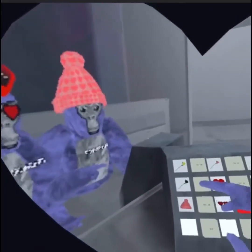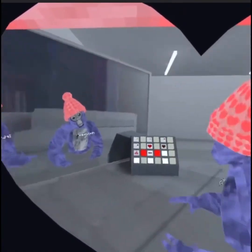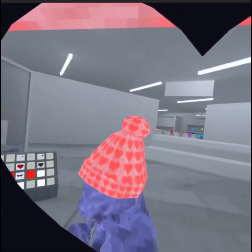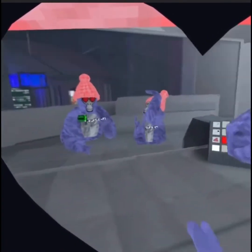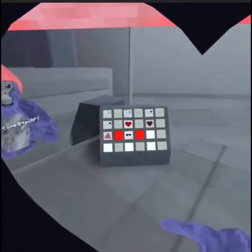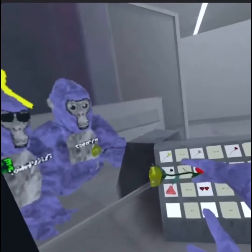What do you have on now? The beanie? Oh, that's cool. It's like the winter beanies, except it has hearts on it. That's awesome. Does it block your view? Just a little. Just a tiny bit. Alright, what do you want to do next?